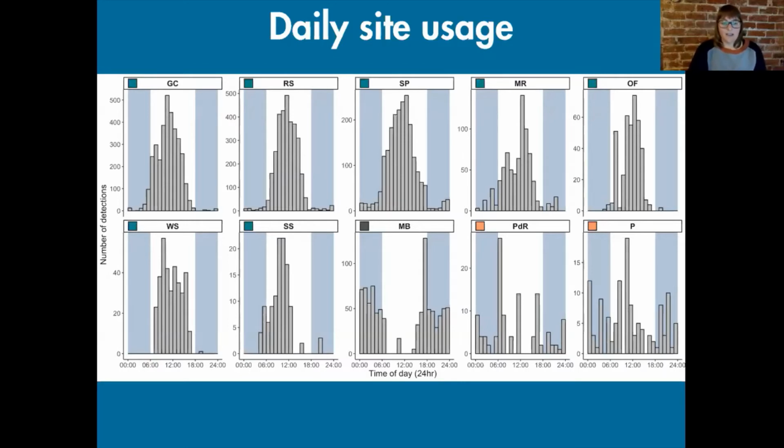There's quite a good contrast here with the feeding site. So mid-Bazaruto, you can see that a lot of the detections began around dusk and then carried on until dawn, and then there were not many detections during the day. So that's giving us an idea that the manta rays may in fact be using the cleaning station reefs in the daytime and then moving further offshore or to known feeding sites at nighttime to feed.